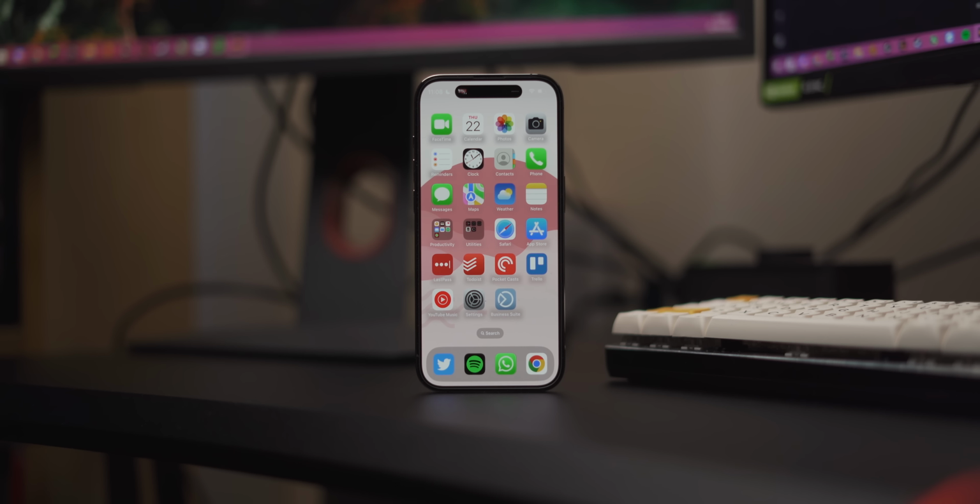Display wise, and yes, we'll get onto the punch holes later, I did not have any issues typing on my 12 mini, and therefore typing on the 14 Pro is absolutely fine. The transition to the bigger screen really didn't make a difference to me.